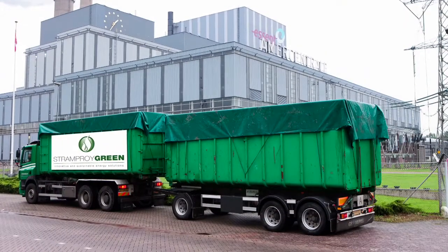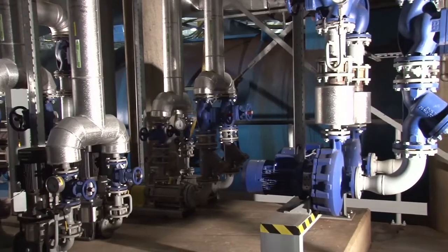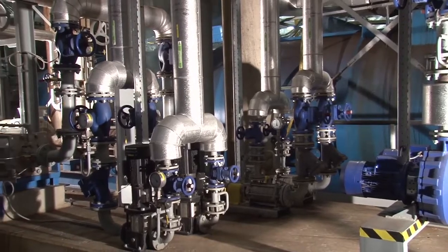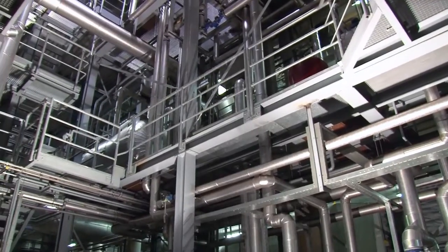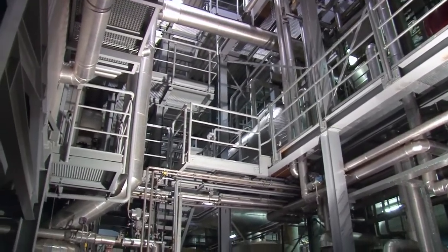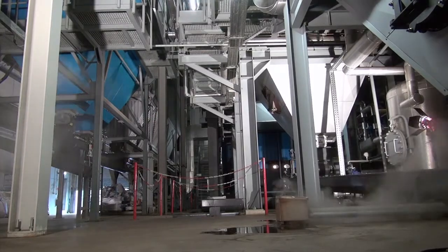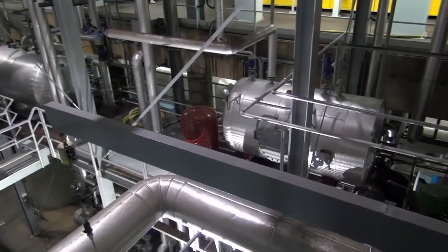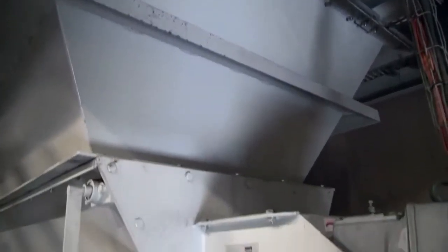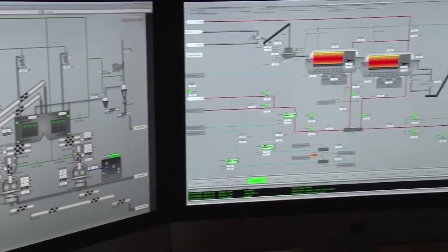The BioCoal is used in power stations as a replacement for natural coal. That has major benefits for the environment because less natural coal is needed. Each spared ton of natural coal gives a saving of 2.5 tons of carbon dioxide. Another advantage is that BioCoal is handled and processed in the same way as natural coal. That means no additional investment in the power station is needed. How does it work? Take a look.